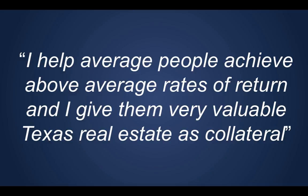Eventually, then you just be quiet. And eventually, he'll turn to you and say, "So what do you do for a living?" And I say, "I help average people achieve above average rates of return, and I give them very valuable Texas real estate as collateral." And then we see how they respond. And I have the card. I can call to ask them for an appointment anytime I want to.